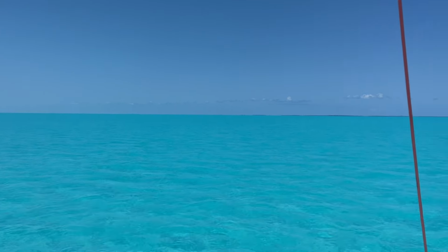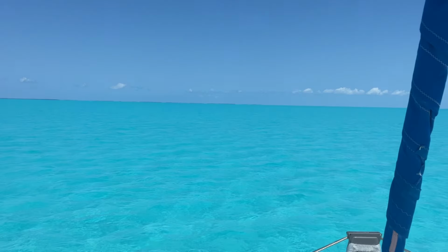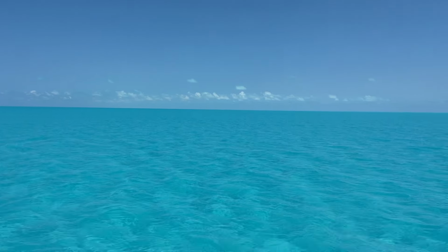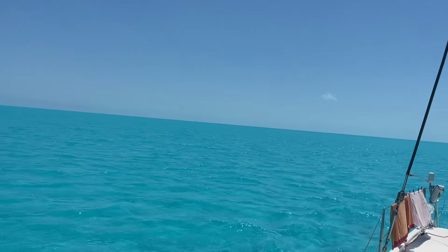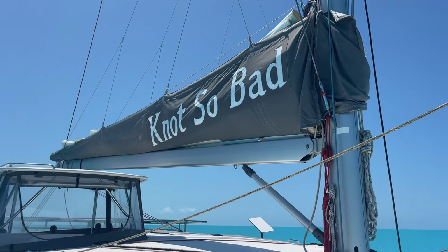It doesn't matter where you look, it's all exactly the same. It's amazing. It's pale, milky blue. Front, side and rear, essentially, as far as you can see. Well, that's what I call not so bad.